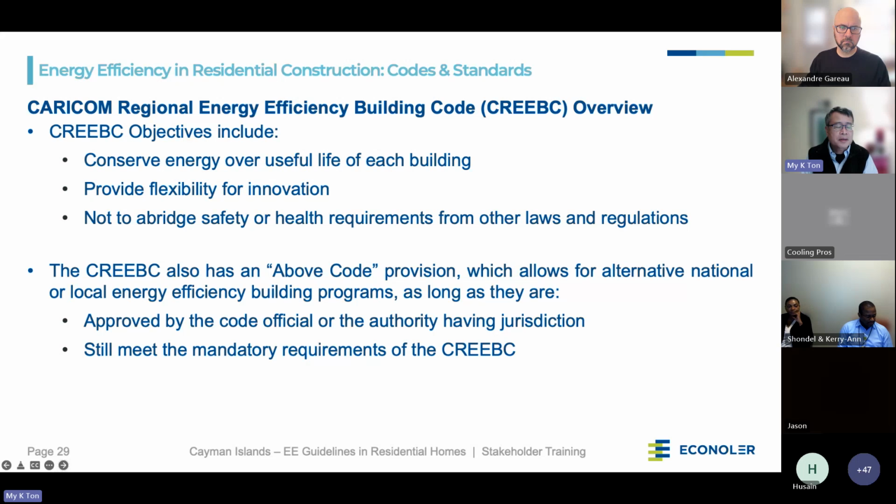So we'll talk about this a little bit later, but it also has an above code provision, which allows builders to go above the code or use alternative approaches, maybe different local ones. This might also apply to Hussein's question, which is maybe local programs, local builder, local or national requirements may be different. So it allows for those different approaches as well, as long as they're approved by local code officials or meet some of the mandatory requirements.